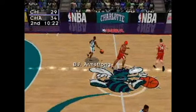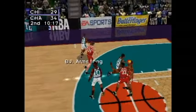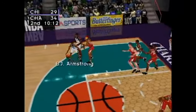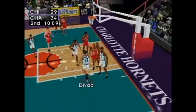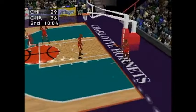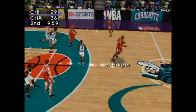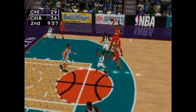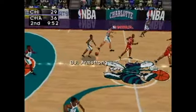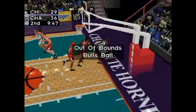Inbound pass to Armstrong. From the left side to Mason. Armstrong gets the pass. To Phil. To Armstrong. To number 5. Armstrong gets the rock. Inbound pass to Harper. From the right side to Pippen. Shoots. He misfired. Mason with the rebound. Armstrong to number 5. Out of bounds.